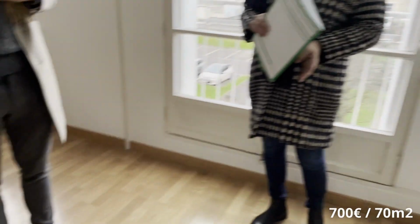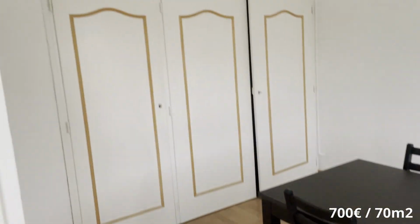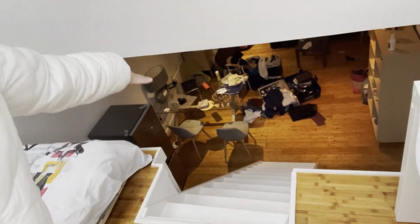We love that the toilet is separate from the bathroom. At first I was in love with the size, but then I realized it might actually be more size than we need. So here's the bed, pretty cool, and there's a downstairs area. I've never stayed in a place, oh, it's easy to hit your head here, where the bed is upper level.